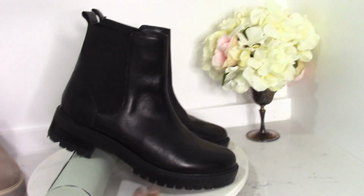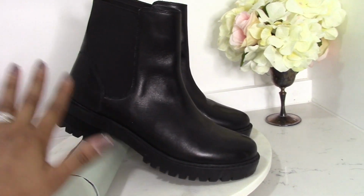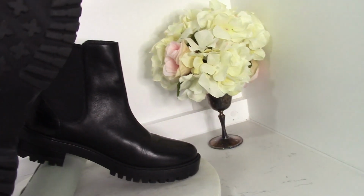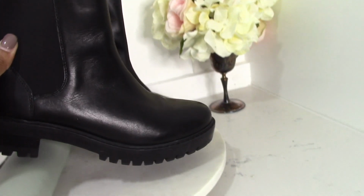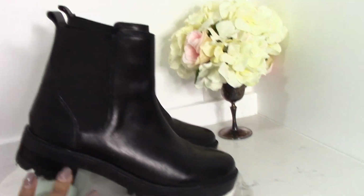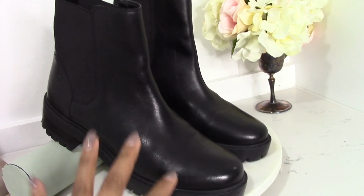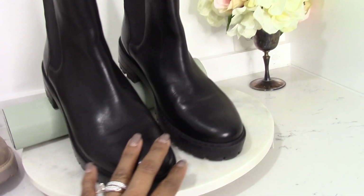Next up, another classic. You cannot do fall and winter without having a Chelsea boot. So I have two pair, in two neutral colors, a black and a tannish taupe color. So here are these black ones. They're just very simplistic. It has a nice chunky lug sole, nice grip. These are comfortable once you break them in. I wouldn't start off right away wearing them all day, but once they were broken in, these are super comfortable.